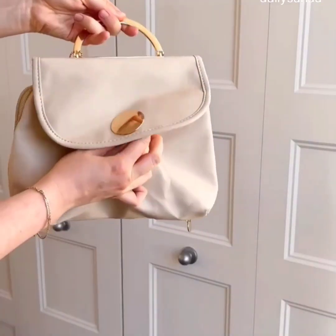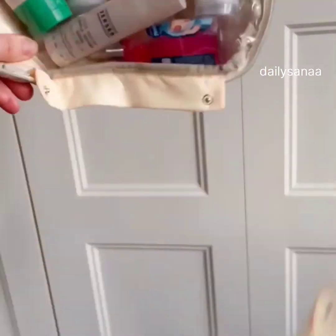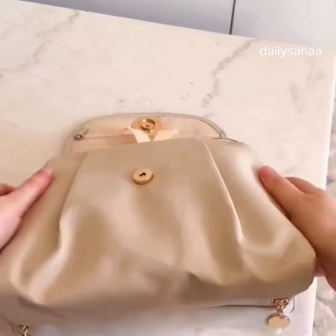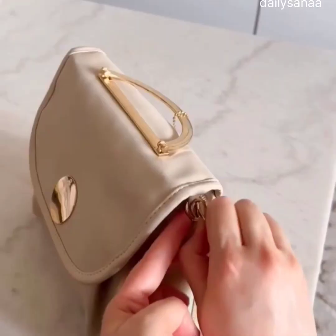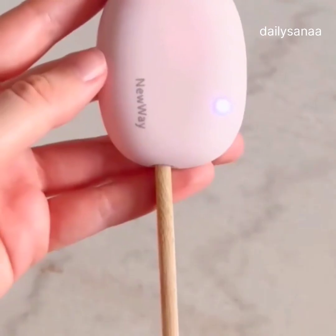This looks like a regular handbag, but it's actually a toiletry bag that's surprisingly really spacious. It comes with a removable bottom pouch, a few containers, and a chain if you want to wear it as a handbag. Second is this toothbrush case that sanitizes your brush using UV light.